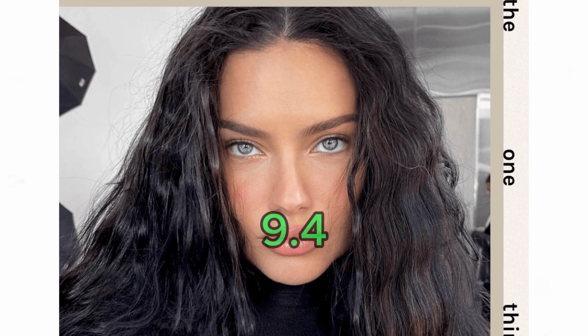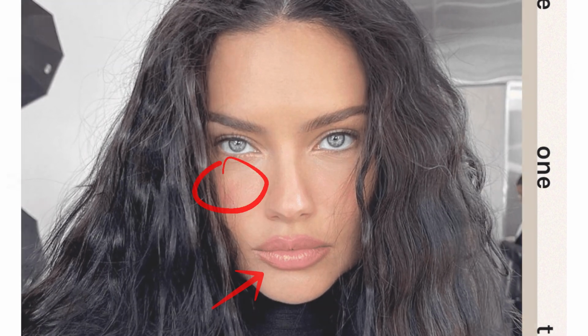Her hair is clearly a 10, and her youthfulness, skin, and lips are a 10 as well, as her perfect skin and full lips are evident. A cool and unique feature about Adriana is her high facial contrast. Her eyes are a light blue, and her hair is a dark black. This is a very rare and attractive feature that is also seen in top male models Sean O'Prey and David Gandy. Sean O'Prey almost looks like he could be her brother.